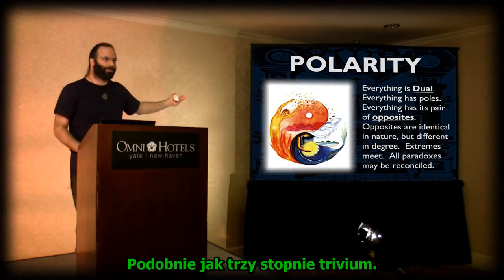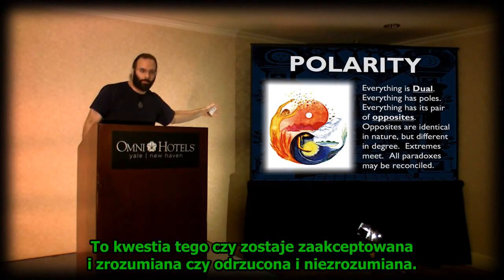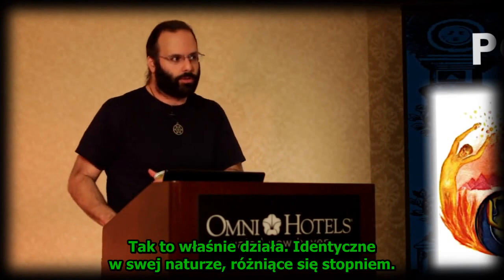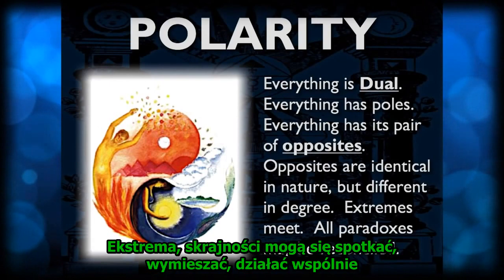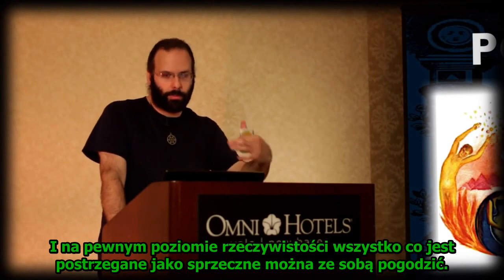Just like those three stages of the trivium. Are knowledge and ignorance the same thing? Yeah, actually they are, because truth is always present. It's a matter of whether it's taken in and processed, or whether it's refused and not processed. Okay? So it's just like that. They're identical in their natures, but different in their degree. Okay? Extremes can meet and blend and play with each other, as depicted in the yin-yang symbol, masculine and feminine. They need to be blended. And at some level of reality, everything that is seemingly contradictory may be reconciled.